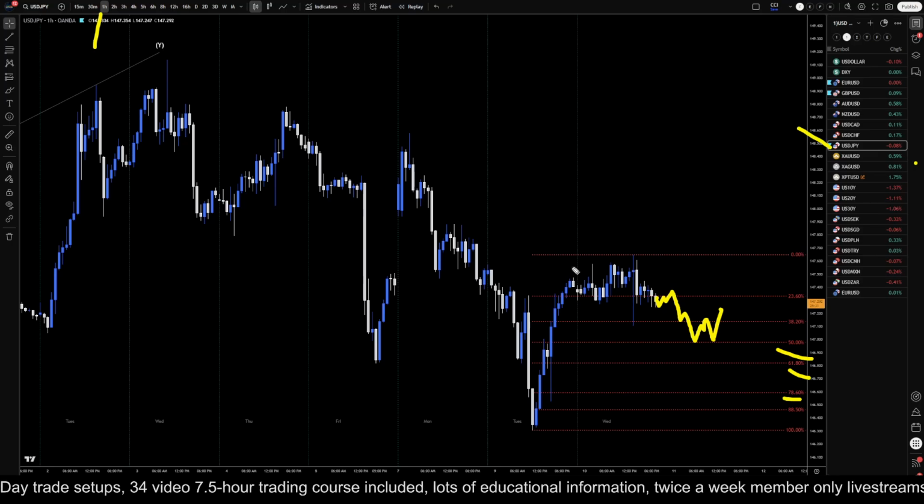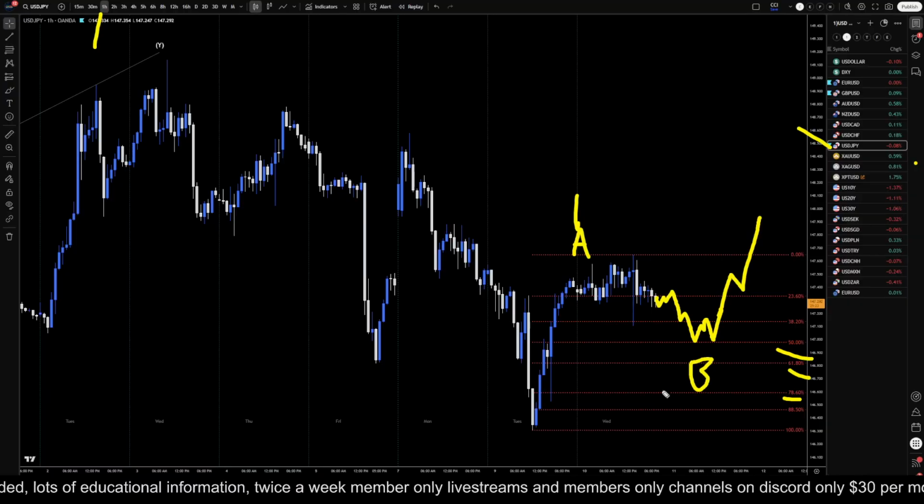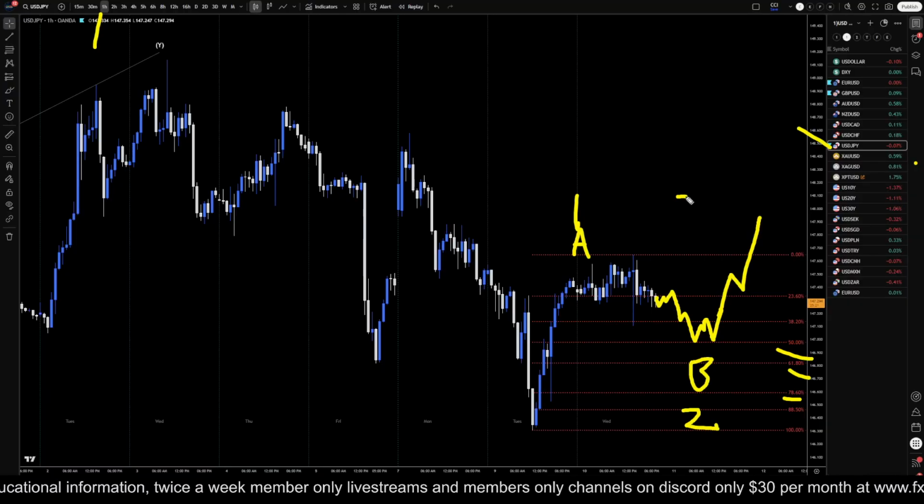Hopefully, what happens is it continues to make like an overlapping corrective pattern down to one of these lower Fibonacci retracement levels, and then hopefully tomorrow at the news we get a nice big push up so that this is like either an A or 1, and this is either a B or a 2, and then we go up for either a nice wave 3 or possibly a nice wave C.